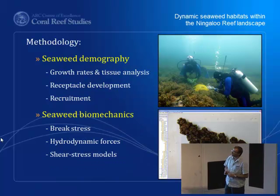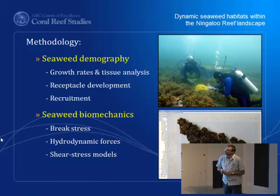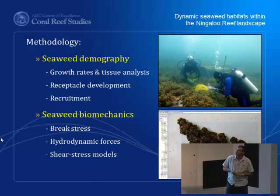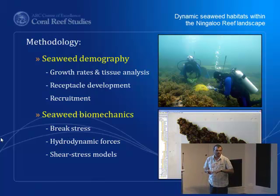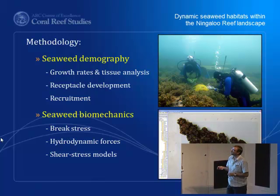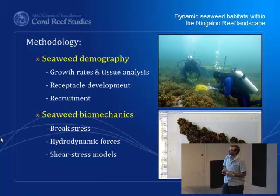We're also doing a range of other things with the algae themselves. We're looking at their demography, the growth rates and tissue analysis, the development of reproductive structures, their recruitment through recruitment tiles. And then on top of that, we're also looking at things that might be driving the seasonality. So we're also interested in their biomechanics, things that will determine whether they persist on the reef or get broken off by physical processes, and building shear stress models to do that.